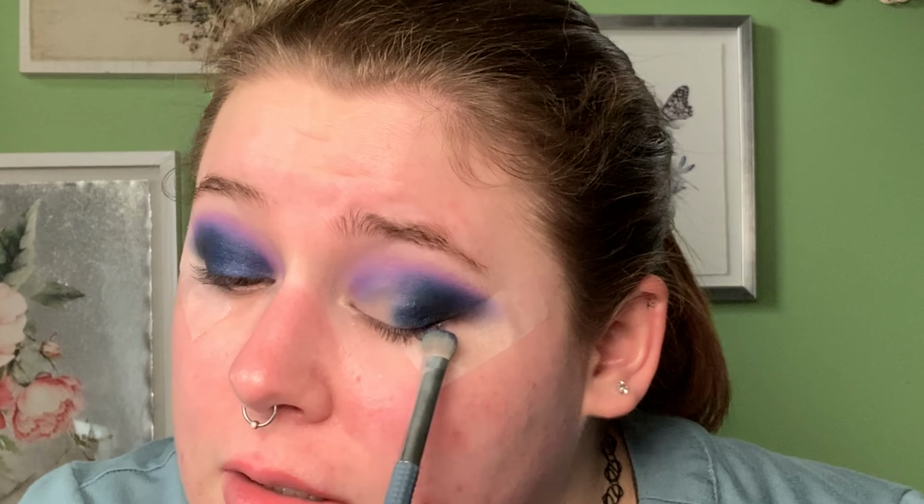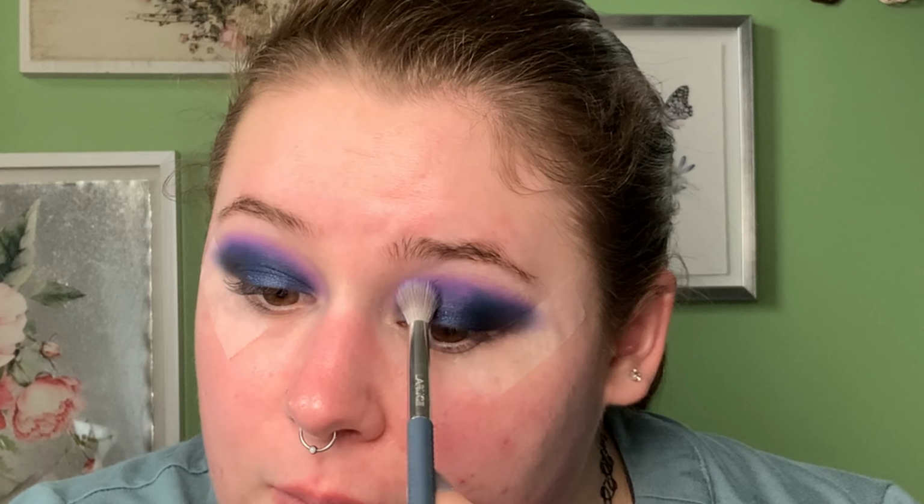I'm gonna be honest, I really don't like it so far, but I didn't know what else to do. I wish I did less blue in the black and more purple, because it feels like I just got hit in the face with a basketball or something. I'm gonna try and pack on purple. I don't know if it'll lighten it by any means, but I really want this not to look so dark.